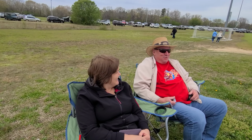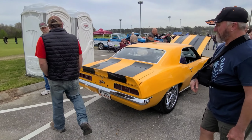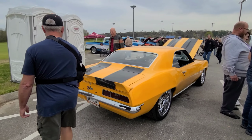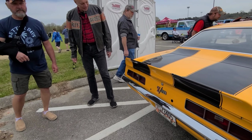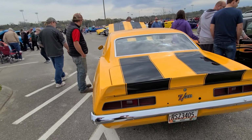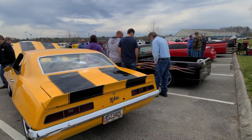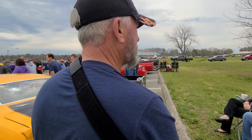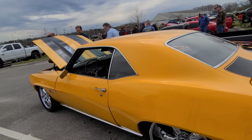Been on here 25, 30 years. Yeah. And the car's been totally rebuilt since then. That's amazing that he did that. Now I ain't touched it up or nothing yet. Needs it, but I'm going to. It's been a long time ago. There you go. What do they call that? School bus yellow. Wheatland orange. Right in between the Wheatland.